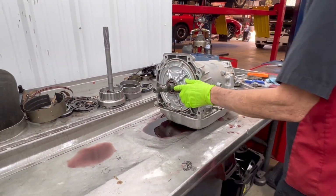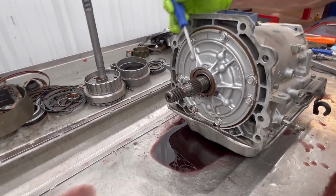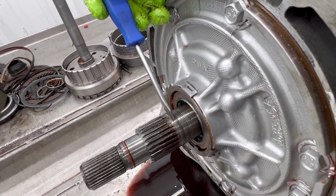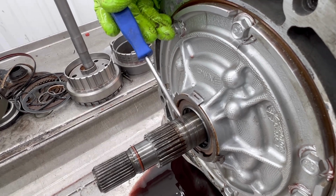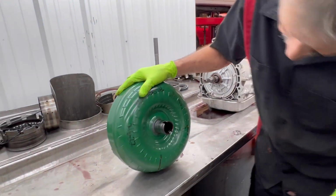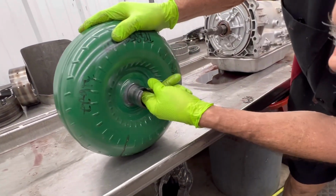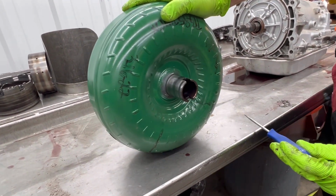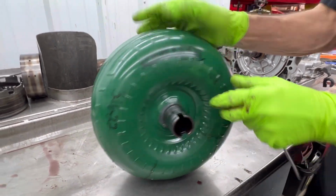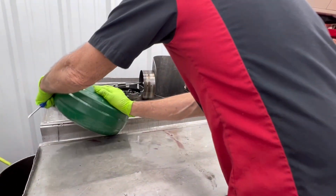I did notice this here too, I don't like. I see this right here. This is kind of weird. I don't understand that. It's like the converter could have been rubbing something. I'm going to look in there and see if I could see anything that might have fallen down. A bearing's come down. But everything shows to be there, so I really don't know where that comes from.